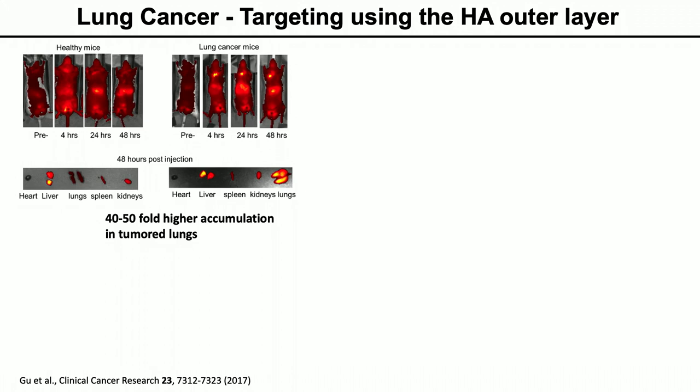And we can actually use this then to create those therapies that are combination. For example, in the case of lung cancer, we use a model in which we can look at essentially a very orthotopic or native lung cancer. Here we're seeing healthy mice, and when we tail vein inject and wait a while, we see that there are no nanoparticles in the lungs of healthy mice. But in the lungs of our tumored mice, we see that there's a large accumulation, about 40 to 50-fold higher.